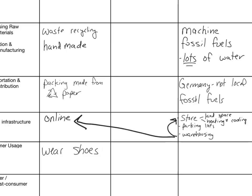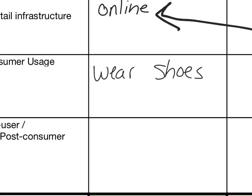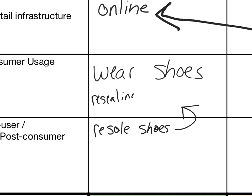Okay, so let's go back down here and write these things in. Let's see. To resole the shoes. Oops, sorry, I spelled that wrong. Resole shoes so they last longer. Otherwise they would be kaputzed and you wouldn't wear them, but if you resole them, then it just goes back to using them longer. Well, I'll also add something about resealing the cork. That is not so bad.